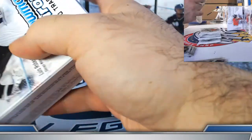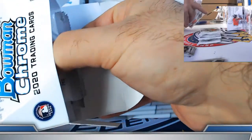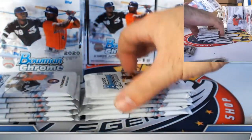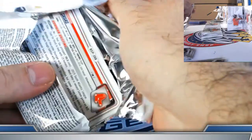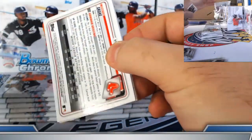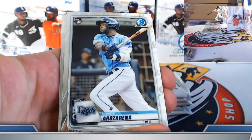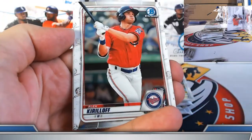I think in the first case, we only had the Joe Adell AFL prospect atomic. Didn't get a relic, didn't get an auto in that case on the AFL set. We're up to box number 5. Bobby Bradley, Randy Arozarena, Daniel Lynch on the AFL prospects.